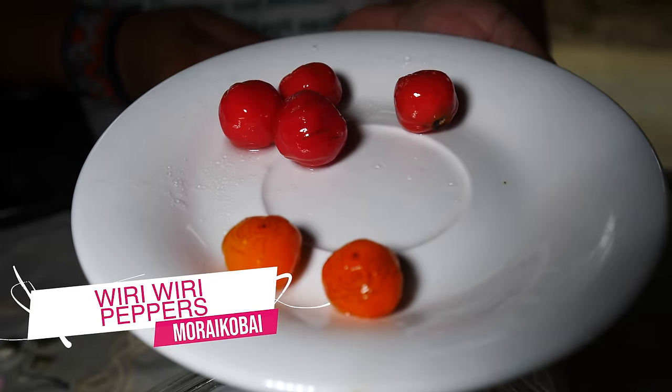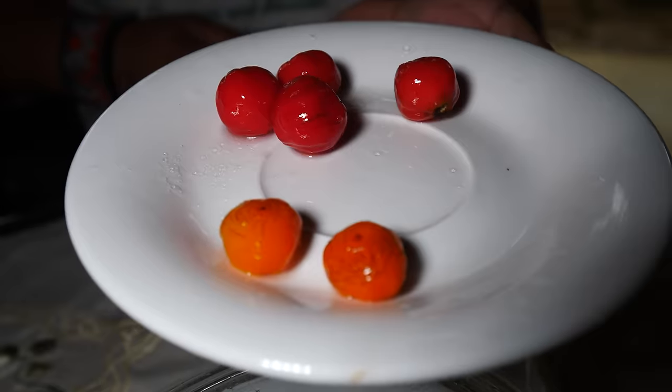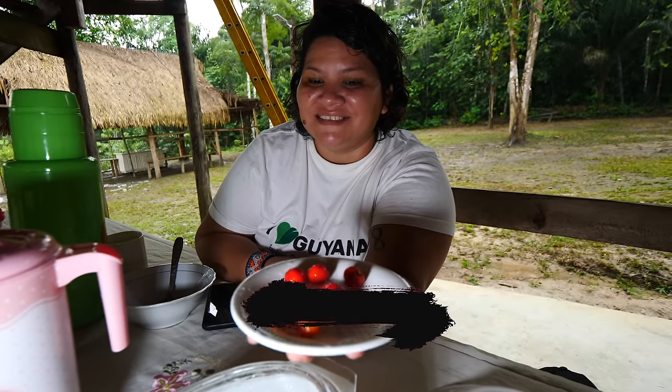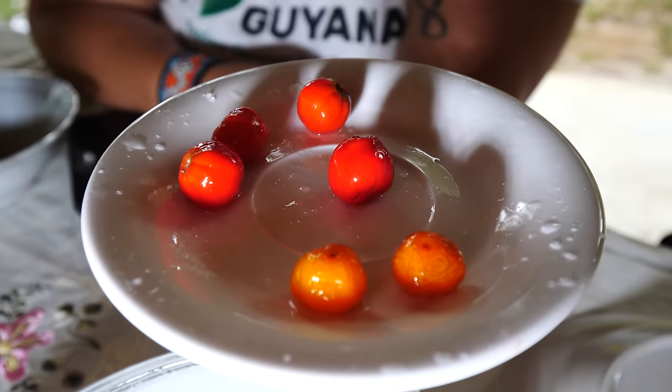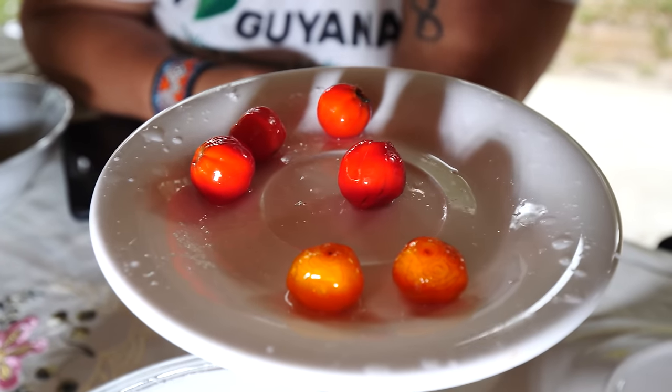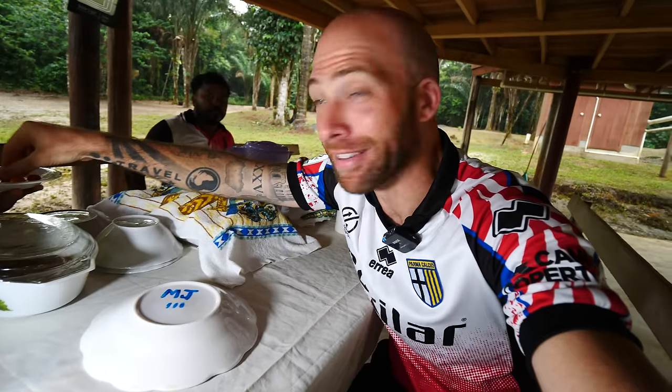We have some lovely fiery piwari peppers. Your favorite, I believe. It's all for me? Yes. You remember yesterday when you were dunking these? So we thought, what better than to put some of these on the table for you? Which is hotter, orange or red? I think it's the red ones. Well, she's saying red, let's go red.